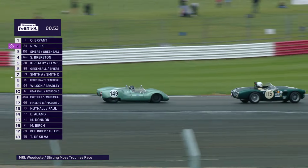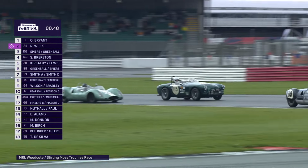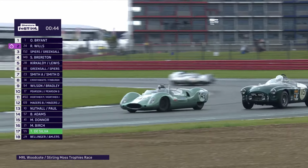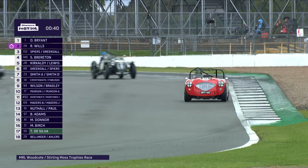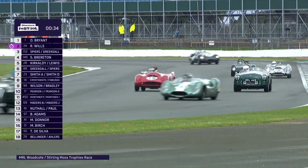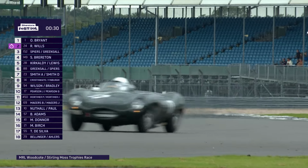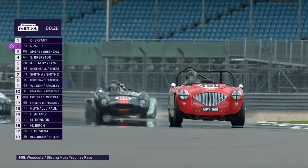Meanwhile, Shane Brereton in fourth place, still working his way through traffic, and Nigel Greensell is a long way ahead of him, 30 seconds up the road, so he's definitely not going to have a chance to make up another spot. Brereton, though, does lead a different category. No, he's not. He's third place in his class in the Stirling Moss Trophy. He's just not in third place overall in the Stirling Moss Trophy.